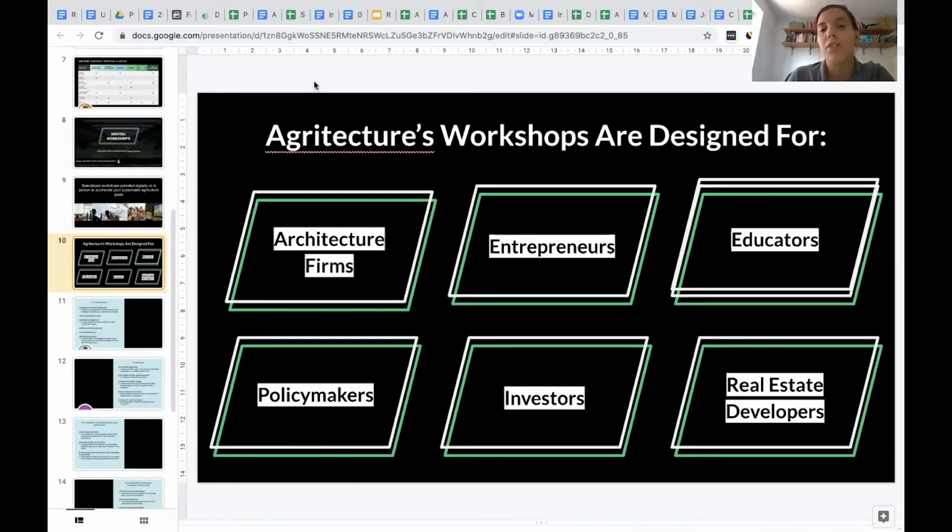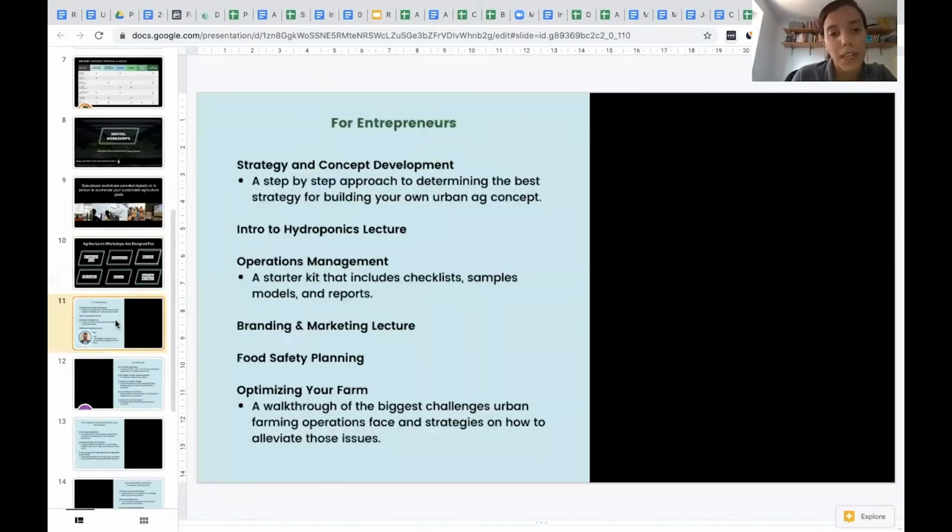In brief, it's for architecture firms, policymakers, entrepreneurs, investors, educators, and real estate developers. What we've done is divide the workshop offering per group so you can get a better idea of what these workshops consist of. So if you visit our workshop page on our website, you'll see the general outlines on what the workshop can entail, and I'll also briefly go through them now.